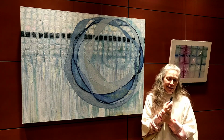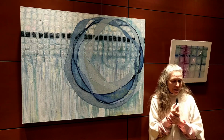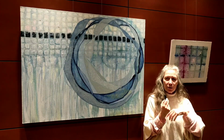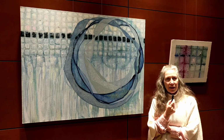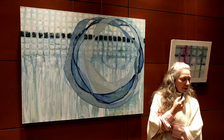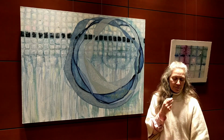Eva Hesse is another one of my favorite artists. She was also a courageous woman. She did not live very long because she died of a brain tumor, but she broke the mold too. She didn't believe in boundaries. She did a lot of latex and fiberglass making of structures, and she started off as a two-dimensional artist and went into three-dimensional.